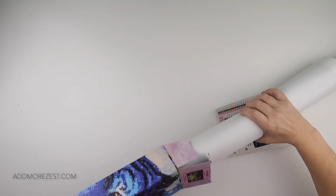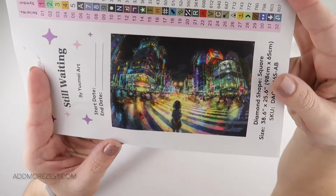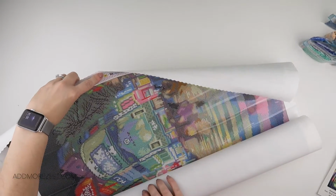I thought it was absolutely gorgeous. I think I actually ordered it on its own because we'd only just placed an order, and this just grabbed me. This one is Still Waiting. It's another big one. It is 98 by 65.